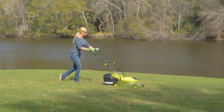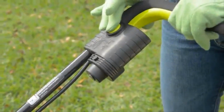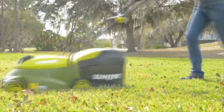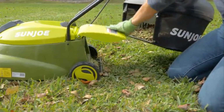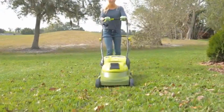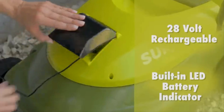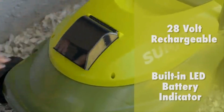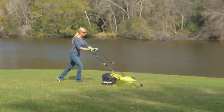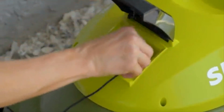When you're ready, simply insert the key, press the safety switch, squeeze the trigger, and go. Collect the clippings with a 10.6-gallon bag and detach for quick and easy disposal. Plus, MJ401C is driven by a long-life, peak-performance rechargeable 28-volt lithium-ion battery for the ultimate in cordless convenience. And when the workday is done, simply plug back in and power up.